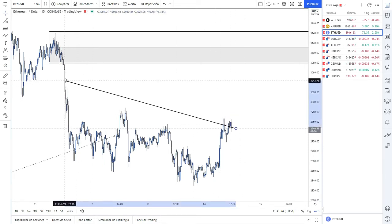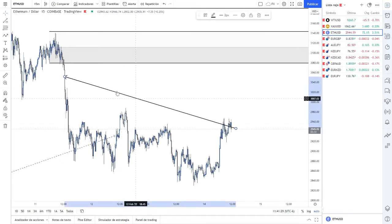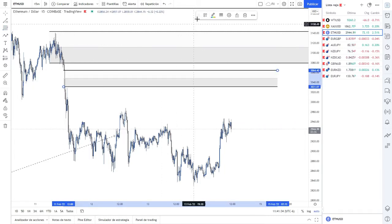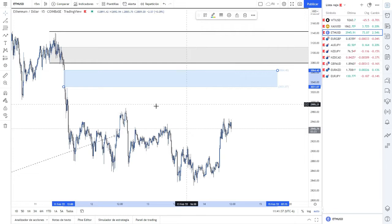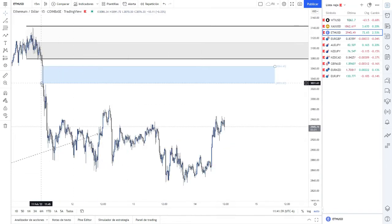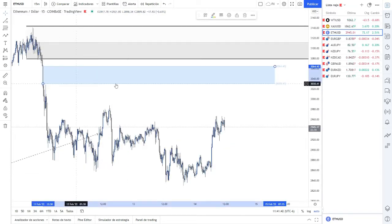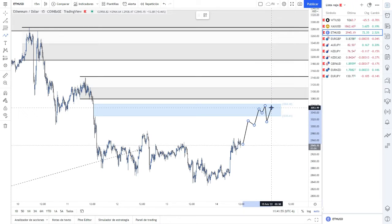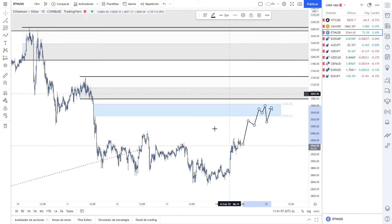It's right now trying to fill the imbalance here. There is an imbalance right there. So we will wait for some reactions at this area on the 15-minute time frame. This inefficiency, this fair value gap right there. So I'll be waiting for some reactions around this area and see if we get some confirmation, some reversal patterns. Let's see what the market does at this area.